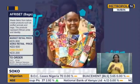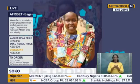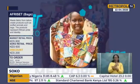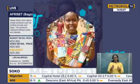They also have bags. They've introduced innovative techniques to ensure that the items and materials are eco-friendly too. The Afriset tailor bags go at 800 in the market, and they've given SOKO a discount of 600 Kenya shillings only. Wow. At SOKO, you'll get it for that. When it comes to the tailor stuffed animals, the small ones go for 450. On SOKO, you'll get it for 400. The big ones go for 500. On SOKO, you'll get it for 450.